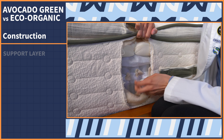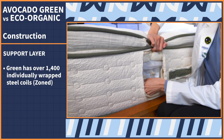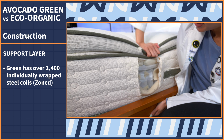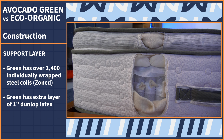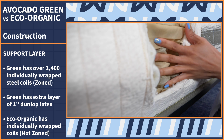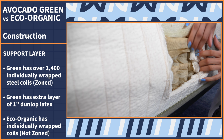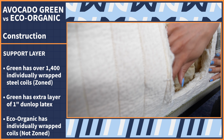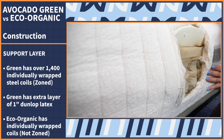Then we get to the support layer of both options, and they're slightly different. With the green, you've got over 1,400 individually wrapped steel coils that are zoned in 5 ergonomic areas to promote optimal spinal alignment. And another 1-inch layer of Dunlop latex as a base layer. Next is the Eco Organic, which features individually wrapped coils, but they're not zoned and it doesn't have that additional latex base layer. Both options will offer more elevated support and both have a reinforced perimeter, but the green is a bit more durable and supportive.